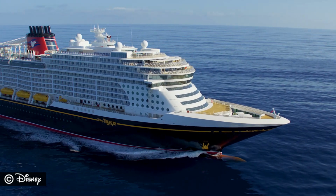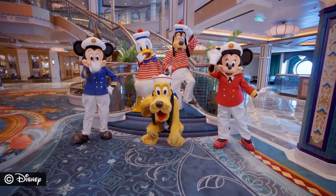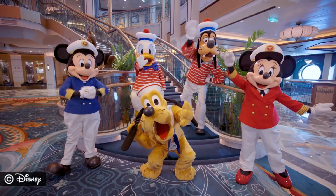With that being said, let's dive into the Disney Treasure. A big part of what makes a Disney cruise different is the Disney brand. There's no denying that. And with the Disney Cruise Line fleet, a part of every ship we've seen so far is that iconic horn with the "When You Wish Upon a Star" melody.